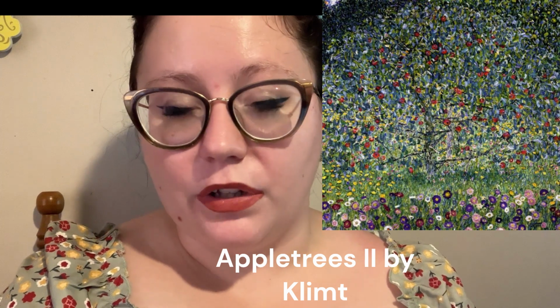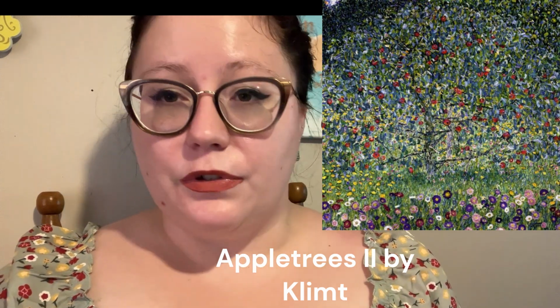The Musée d'Orsay did not know until relatively recently what they had. They thought that it was Apple Trees No. 2 by Klimt, and then very recently discovered that it was actually Rosebush Under the Trees. This is a very difficult piece for this museum to try to figure out what to do with.